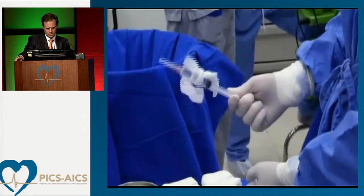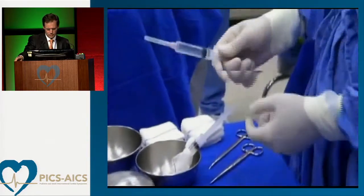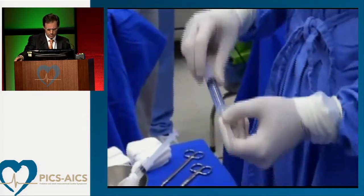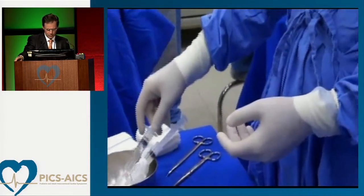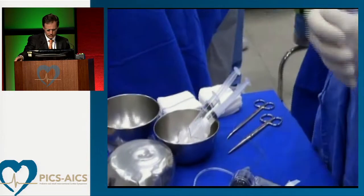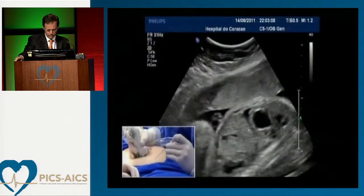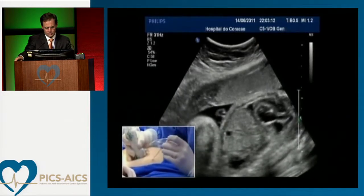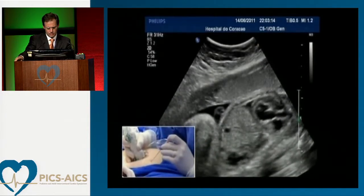This is an atropine solution. This is an epinephrine solution. As soon as we get in, we're going to inject some epi in order to keep the heart rate up. The needle should be aligned with the axis of the ascending aorta.